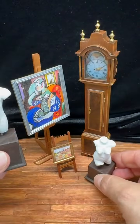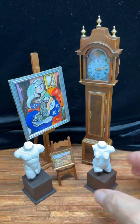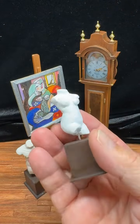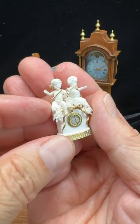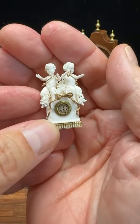So I got both of them. But I actually am thinking about ultimately having a miniature gallery at some point. But in that vein of this ancient period, this takes me to Rome. I found this beautiful treasure. So this is hand-sculpted polymer clay. Obviously, it's a mantle clock.